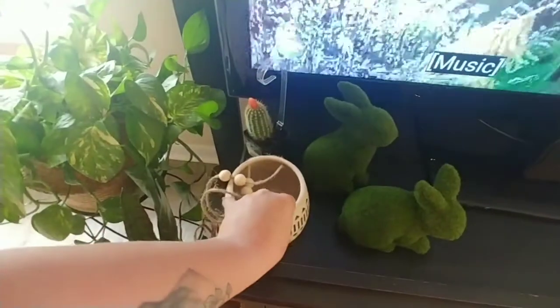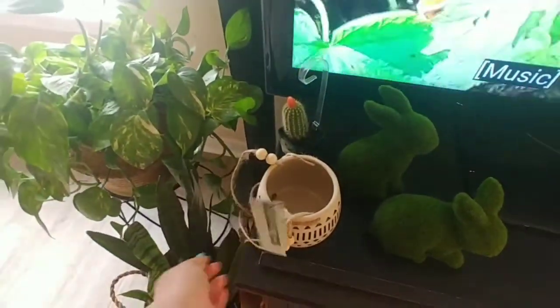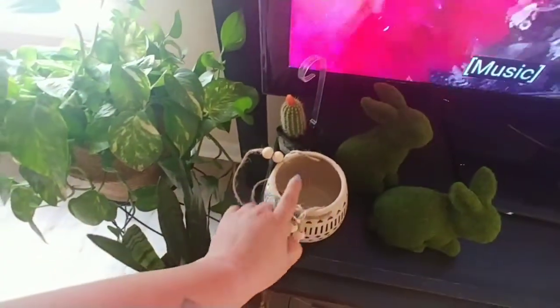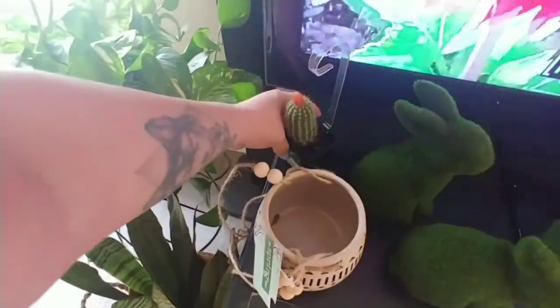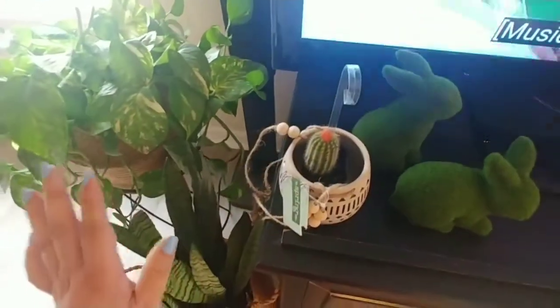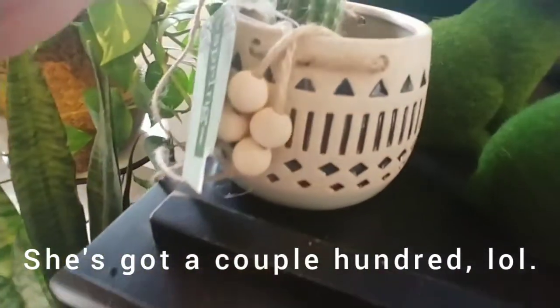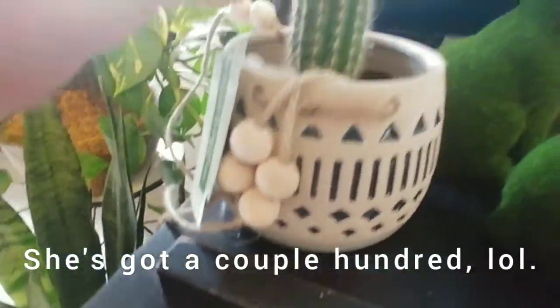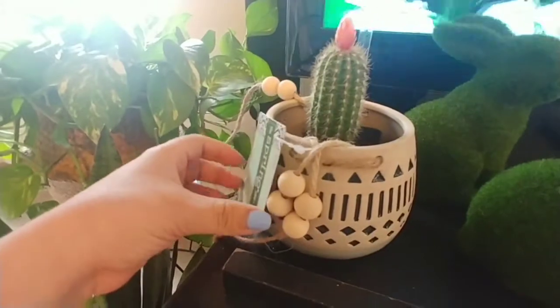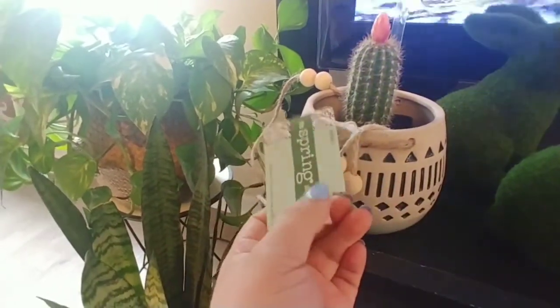And it's super cute, and I so appreciate this gift, you guys. She knows how much I love indoor plants. She's a plant lover herself and has tons and tons. She said she even lost count of how many indoor plants she has. She did show me a picture, and of course I was in love. But this is from the spring collection. I'm not sure how much it was since it was a gift.